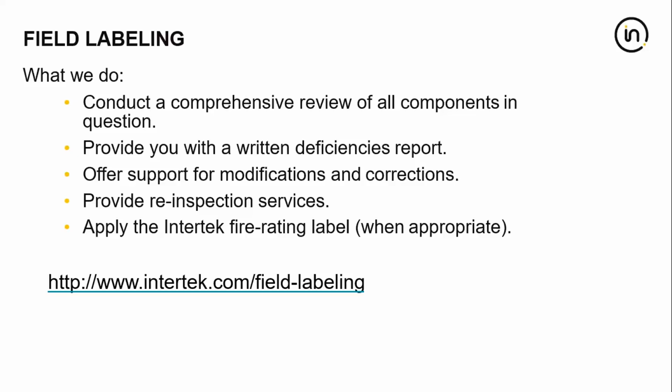We'll provide you with a written deficiencies report with what we find. We'll offer support for modifications and corrections. So if we do find nonconformances, we can help you navigate how to fix those issues. Again, some issues may not be able to be fixed. They may require replacement, but those that can be fixed, we can offer some support there. We can provide reinspection services as needed. And then finally, we would apply the Intertech fire rating label when appropriate and applicable.